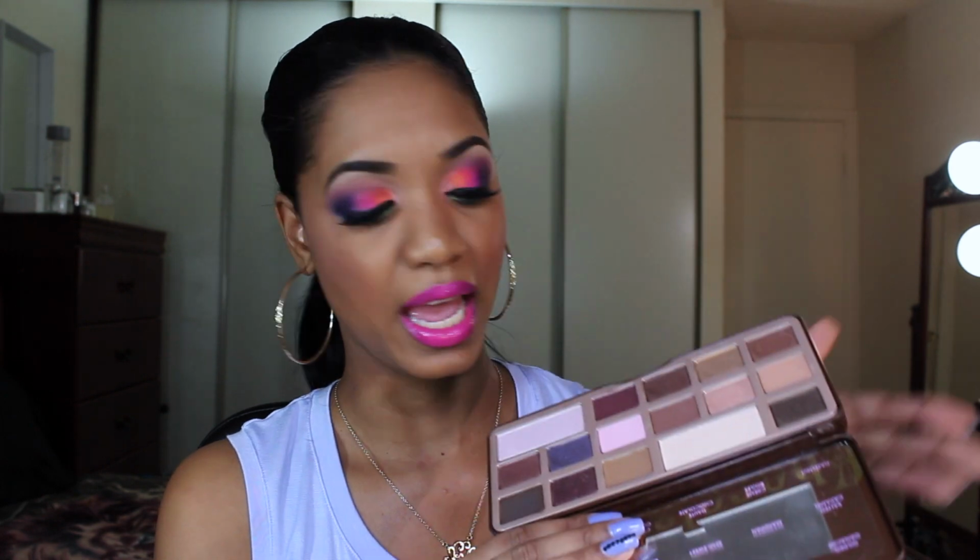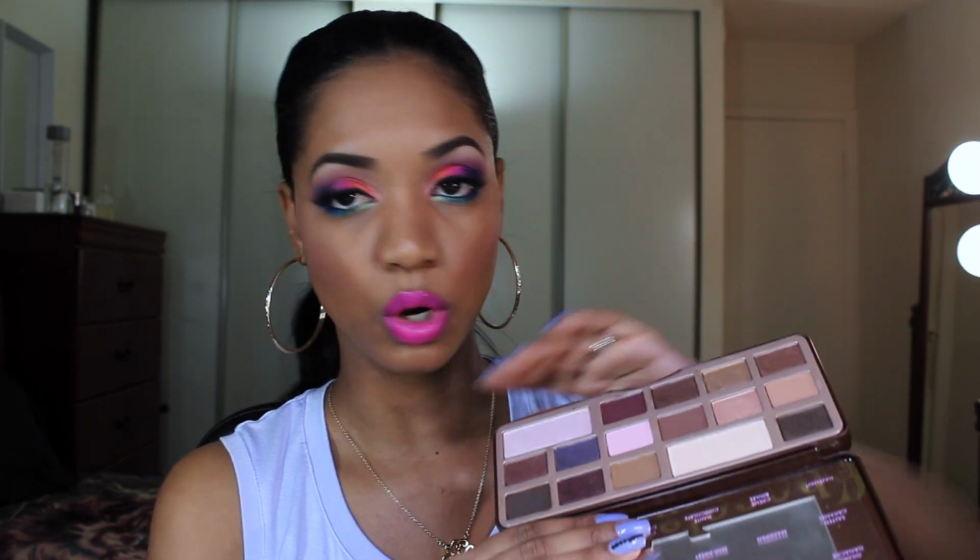The one shade that I wasn't too much of a fan of is this Cherry Cordial shade, which is not so much of a bust. It's just not the best color to work with. It's similar to the Black Forest Truffle, and that I think works much better. But overall, the majority of the shades are great.